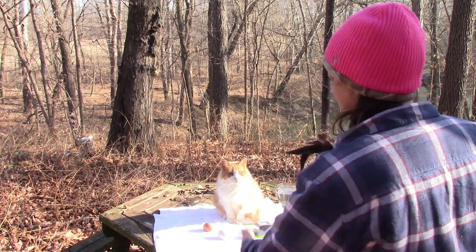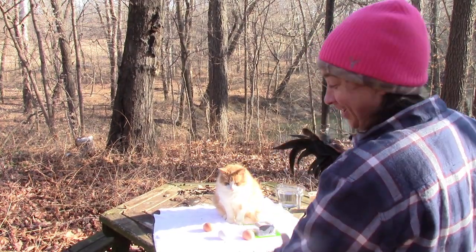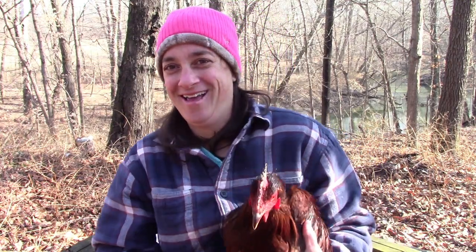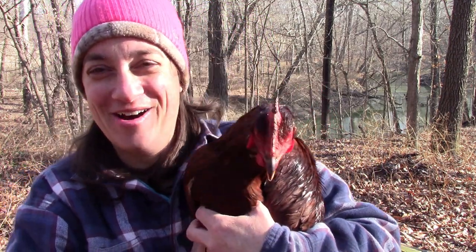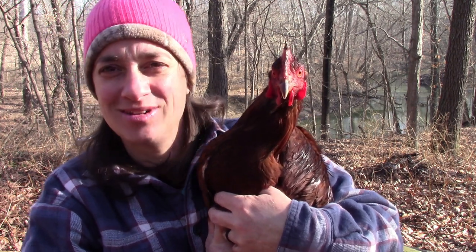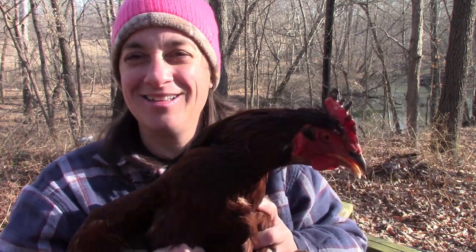All right, so we have Fluffy joining us today. I guess she's guarding the eggs. So here we have a rooster. And this was the young man that you heard crowing in the background earlier in the video. And he is a young rooster. He is less than a year old. And as you can see, he is not huge. He's kind of small because he's still a young rooster.